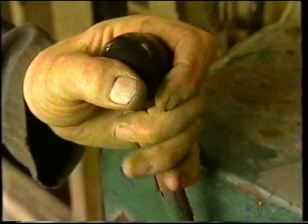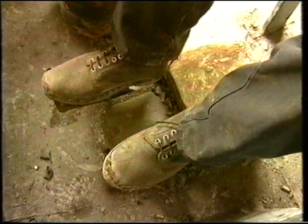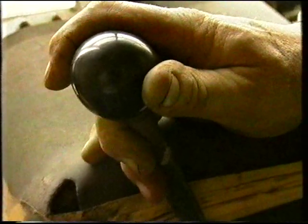For dragging the bucket in, you've got to feel it into the muck as well, you know. If you get any hard bits, you could be breaking something if you pulled it in too hard.